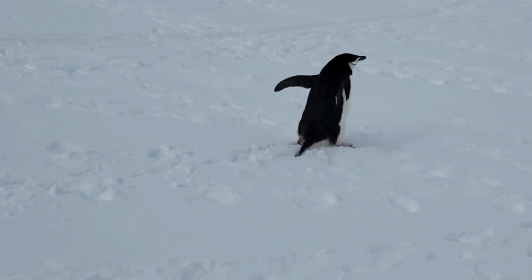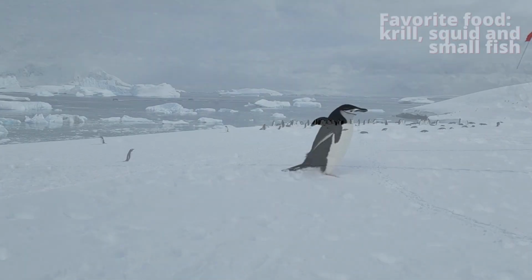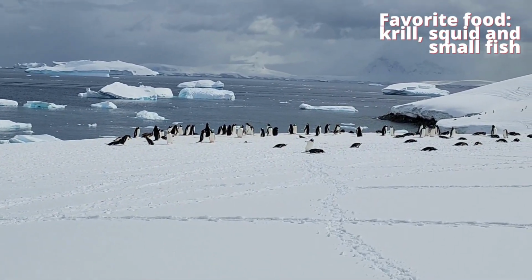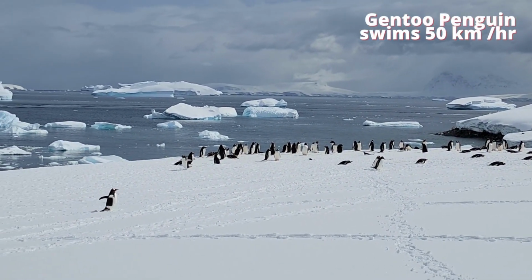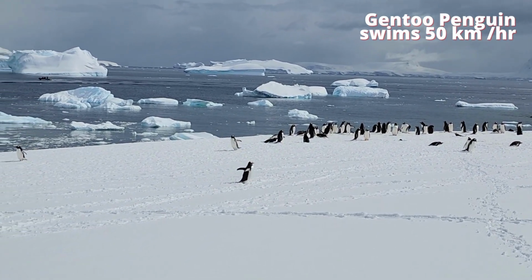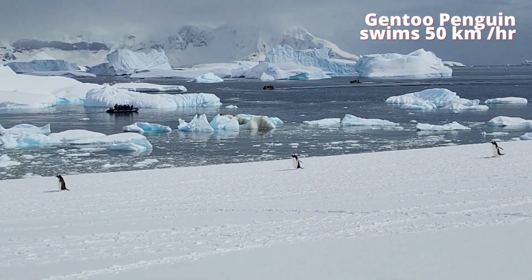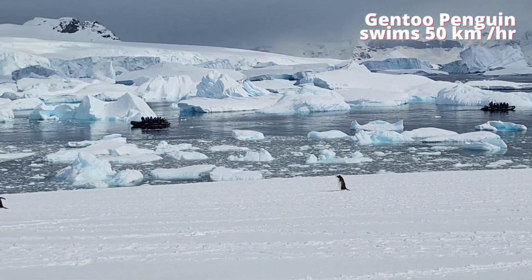Most of their time, penguins spend searching for food in the ocean. Their favorite food is krill, squid, and small fish. Penguins are amazing swimmers, and the fastest is the gentoo penguin, which swims 50 kilometers per hour while zooming through the water.